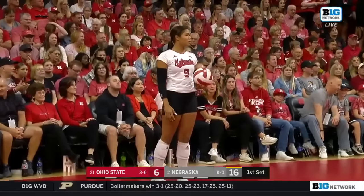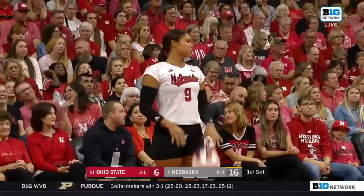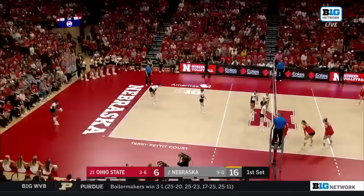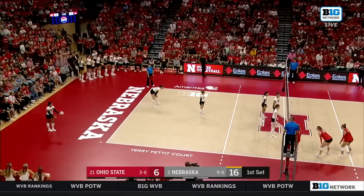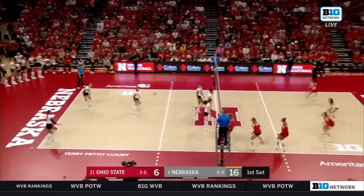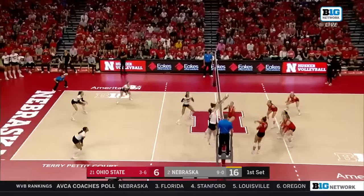If you're having a good night, if you side out at 60 to 65%, right? Nebraska right now at 85.7. And looking at their passing numbers, they're passing 57% on the season and holding their opponents to 44. That shows you the discrepancy you see between the serve and pass game on Nebraska's side and whoever they're facing.